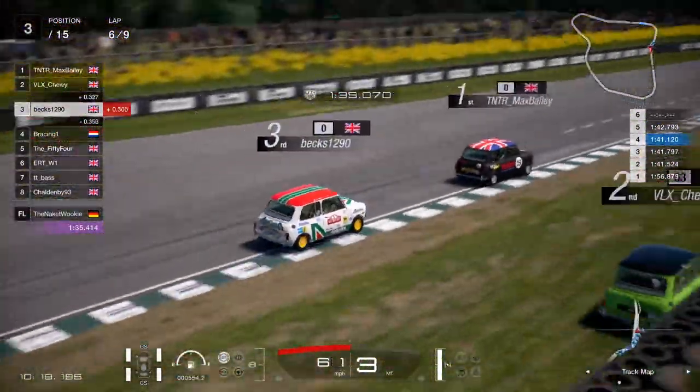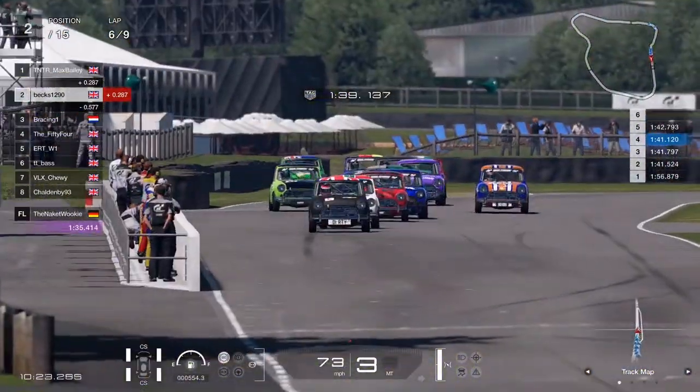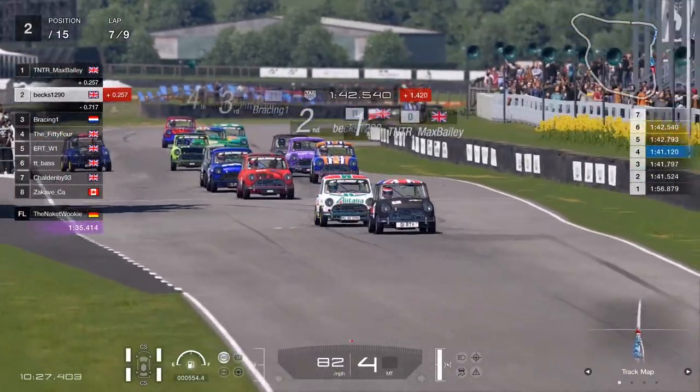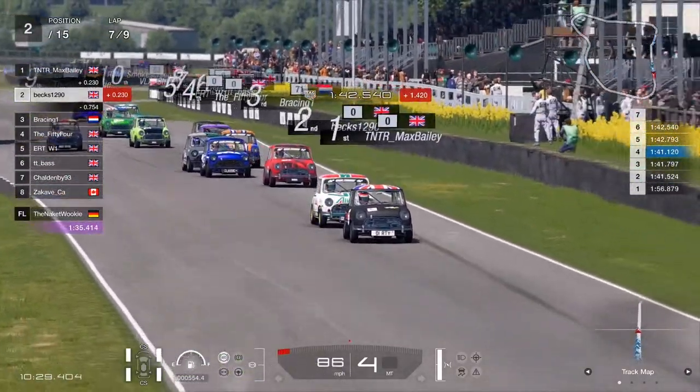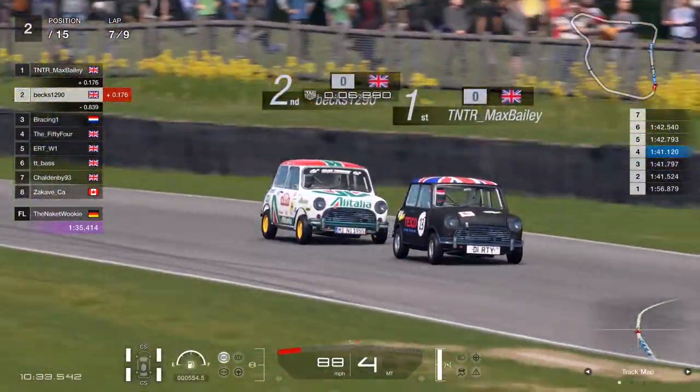Oh, Chewy hits the barrier. Chewy has hit the barrier. Max Bailey goes through. Bex goes through. Chewy's going to drop all the way down this field. One mistake at that chicane and you're gone. Look at Chewy's dropped. He's not even in the top 8 anymore. He's down in 10th. Going to be 11th. Potentially even 12th. It's going to be Bex and Max Bailey now.